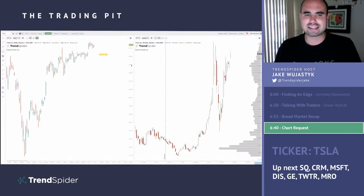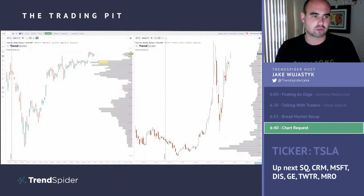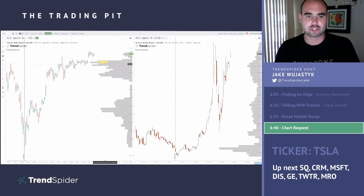Tesla's one that, you know, has the volume shelf. Obviously, we've been talking a lot about the volume shelf lately. And remember, the volume shelf is essentially just this big chunk of volume here that really acts as your point of control from a certain period in time.